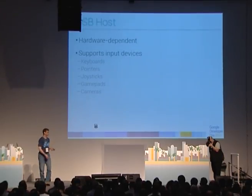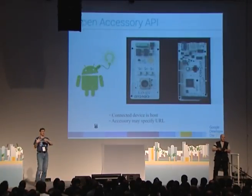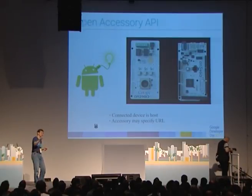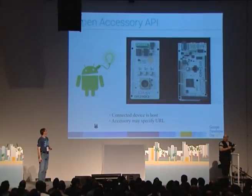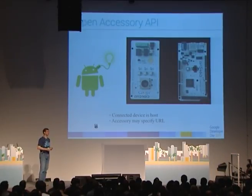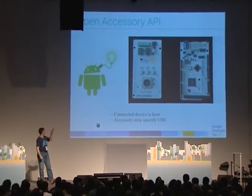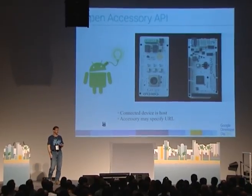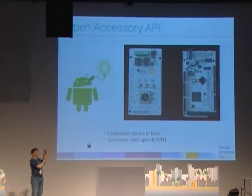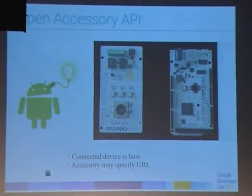Another thing we introduced was USB host mode. These are just some of the things that we introduced over the past year, leading up to where we are today. This goes back to those demos that I showed you in the other room. All of those cool, interactive, real-world physical devices are talking to the Android controllers via this little Accessory Development Kit. You can see this device in action a couple of rooms over.